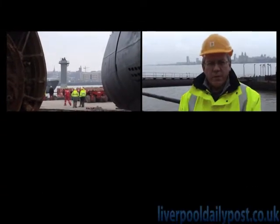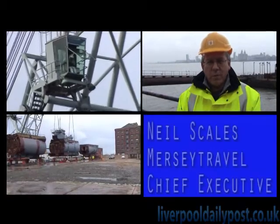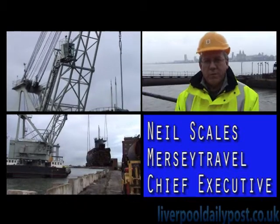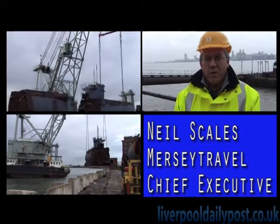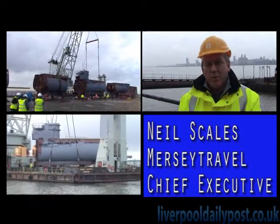The weather interfered with the move of the third section on Wednesday, but sections 1 and 2 went pretty well, and I was very pleased that the first section of 240 tonnes was lifted off successfully onto the crane and then floated down here. So we're very happy in total with the way it's gone.